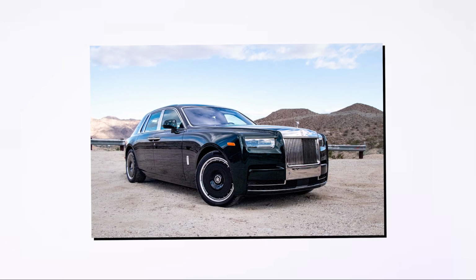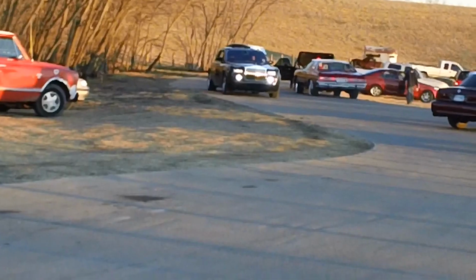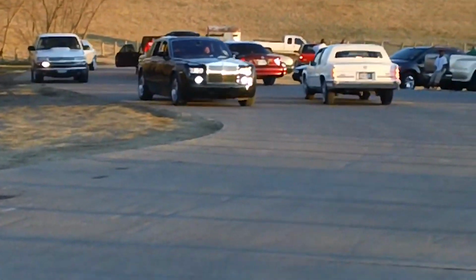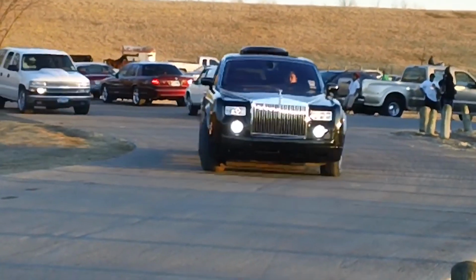His version is fully customized with his signature style. The exterior is finished in bright all-white, including the massive wheels, with color-matched trim running along the side. The iconic Spirit of Ecstasy hood ornament has been darkened to match the sleek look. He once called it his clean money energy setup.